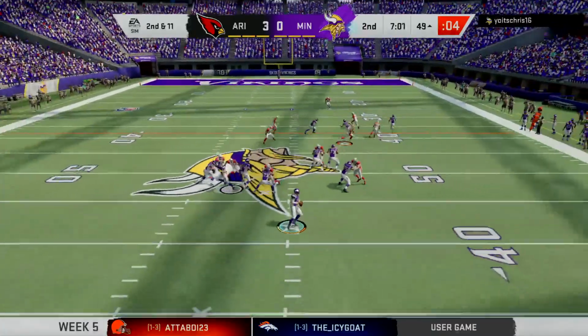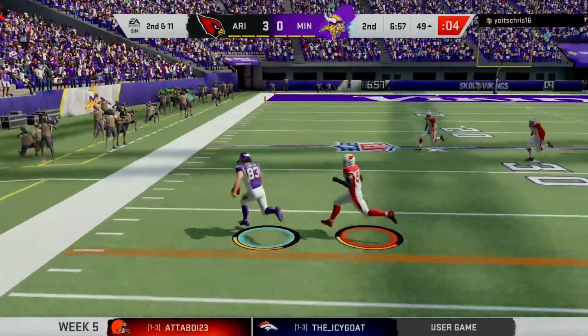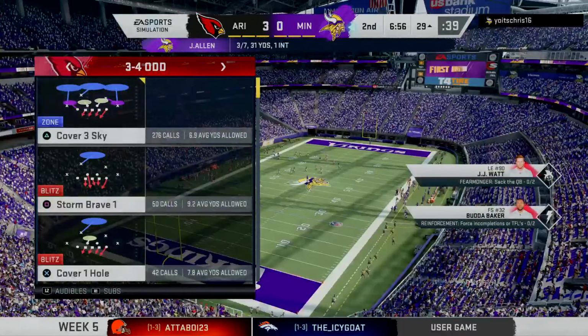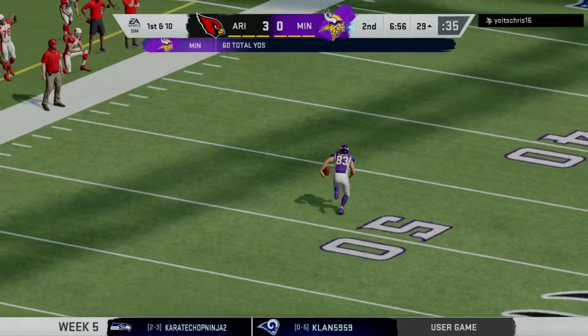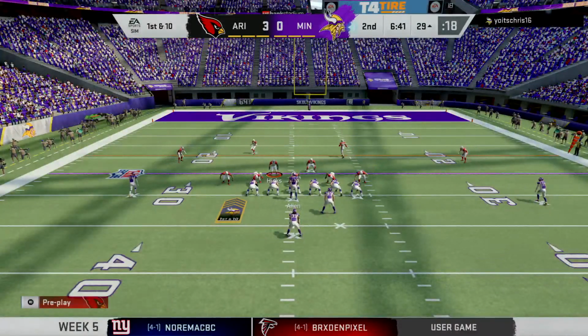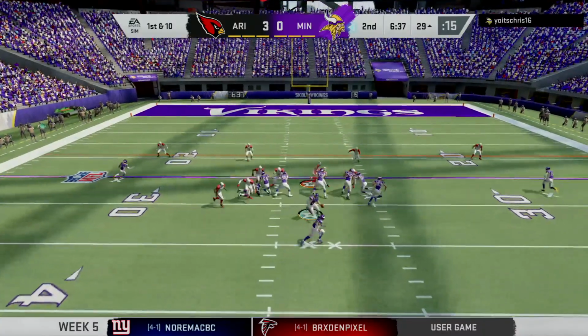So they fake the handoff. Now Allen. Open man here is Conklin. And he is out of bounds, but not before he's inside the 30. That one a gain of 20 and a 1st down. When this offense can get their tight ends involved, they can move the football. Here, a nice route, able to look it in, and picks up the 1st down.